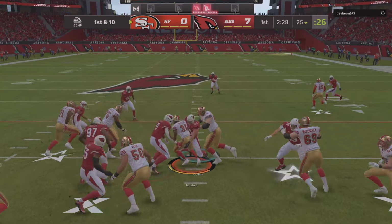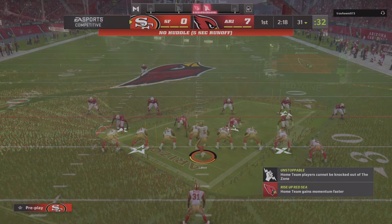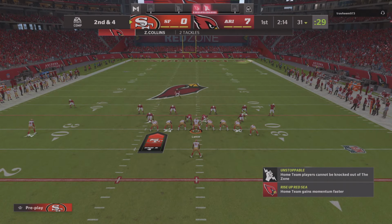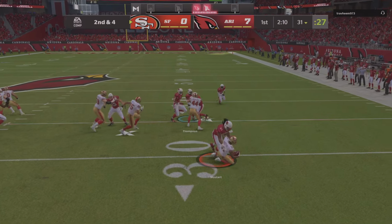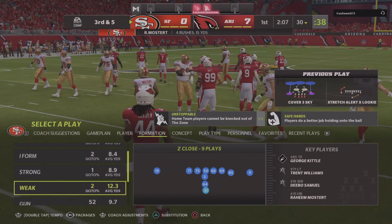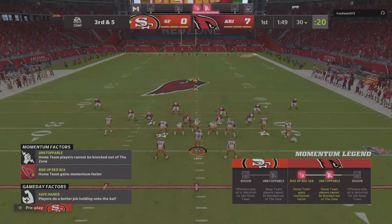They hand it off to Mostert. And he'll wind up with about 6 up past the 30 to the 31. They'll come up now 2nd and 4 from the 31. They'll run right side with Mostert. And he went backwards. He'll be down at the 30. Call that a loss of a yard, and things get a little more difficult here.